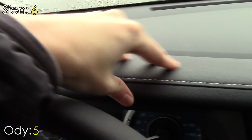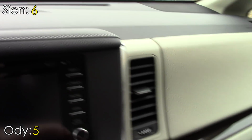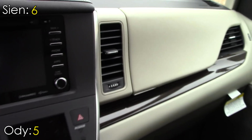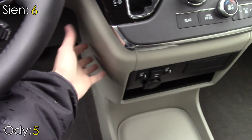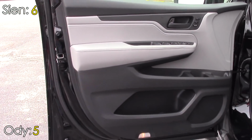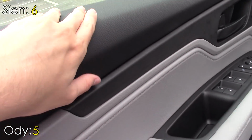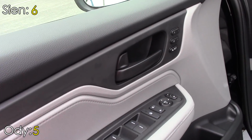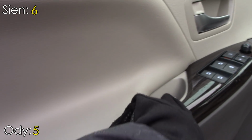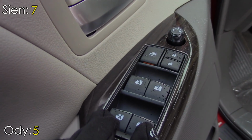For the Sienna, you have padded leather on the upper part and hard touch plastic. All the middle areas, though, are leather, and you have some faux wood trim. Other than that, everything feels as solid as the Odyssey. But when we get to the door trims, there's a more substantial difference. On the Odyssey, you only have leather on the armrest, and the middle part, including the door handle, is a really cheap looking matte black plastic. The Sienna has extensive use of leather, and the fake wood is still better than nothing. The materials point goes to the Toyota.